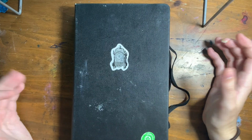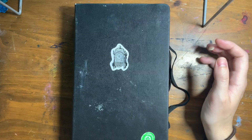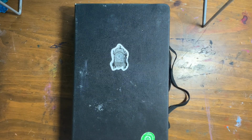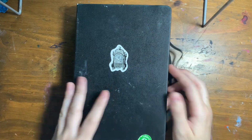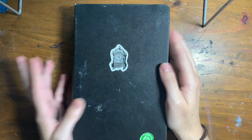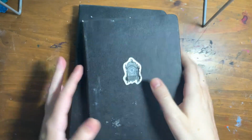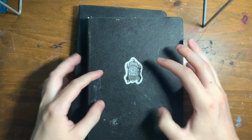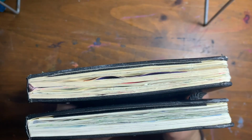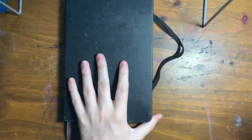There are some pages in here that I won't show just because they have thumbnail sketches on them that I might still use for stuff in the future that I don't really want to give away. So that's why I'm going to do two in a video, because there's some pages that won't be shown, so hopefully combined they will be the length of a full sketchbook plus more. So I'll start with the first one, which is the older one.